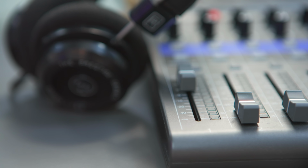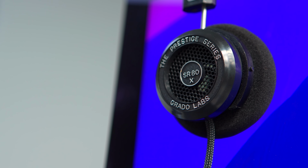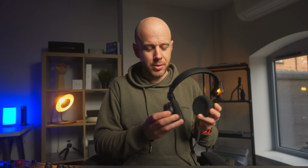Next up are the Grado SR80X. Now, these are an acquired taste in terms of their looks. I love them. I love this kind of retro feel that they have. And they do feel a little bit more flimsy than some of the more consumer type headphones where you're spending a lot more money. Now, these at the moment are about £120, $120. So for a pair of entry-level audiophile headphones, they're really affordable. So whether or not you like the looks and the fact that you do get some slightly lower grade materials, they sound superb. Connect these to a decent amp and they sound absolutely amazing.